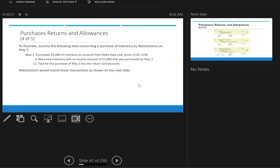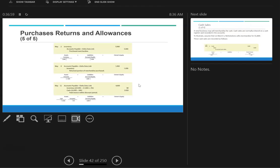The first, on May 2nd, when we purchased the goods, we debit our inventory, we credit our accounts payable. When we returned some goods, we debited our accounts payable and we credited inventory. And then when we paid the bill, we debited the full amount for our accounts payable. Since we took advantage of the discount, we credit our inventory by that $80 and we credit our cash for the difference.